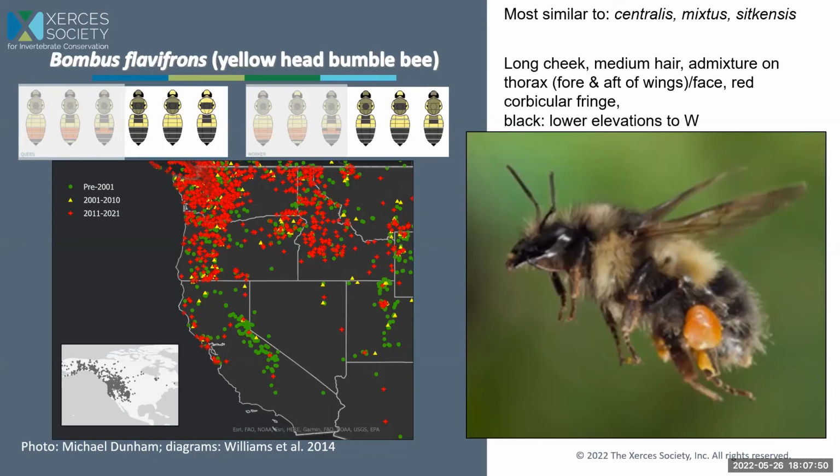Again, very long cheek on this species, much longer than wide. This admixture of hairs is again very prominent in this species. Although it's important to note that behind the wings here, you can't see it very well in this picture, although it's pictured a little bit better in the cartoons here, there is still quite a bit of yellow hair, and that's going to differentiate it from another species that we're going to see later, Bombus kirbiellus.